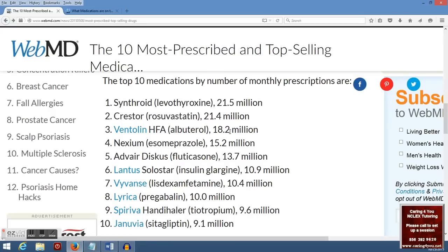Look at albuterol, which is Ventolin, you know, the inhaler. 18.2 million. That's because of where we are, an industrial country, and we're polluting the air. That's, again, my opinion, but, I mean, what else could it be? You've got your emissions from the gas. And what do cars put out? CO2, carbon monoxide. So, of course, we're going to have trouble breathing, right?